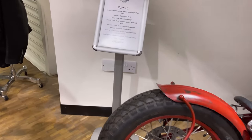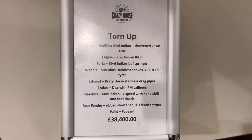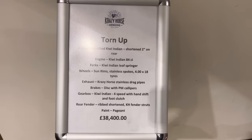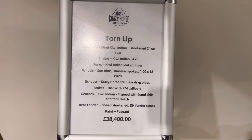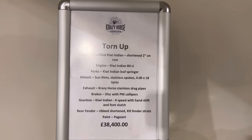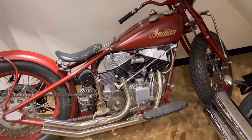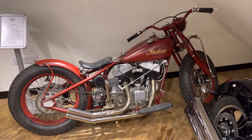Okay. For that stunning Indian, £38,400. Wow, it goes way above my head there. Kiwi Indian 84 engine. No idea, but it looks amazing. I mean, it looks better than amazing. That is stunning. I'm not hugely mechanically minded, so someone tell me if I'm completely wrong. Is this leaf spring suspension on the front of this Scout?